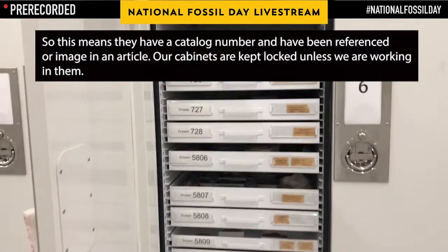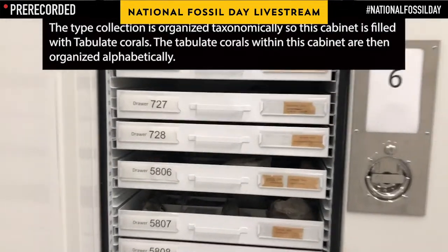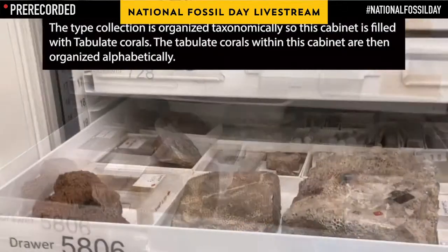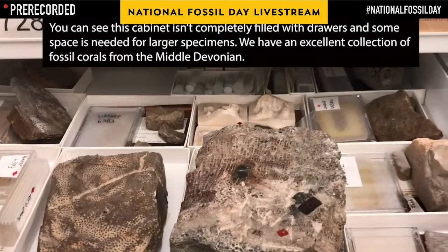All of our cabinets are kept locked unless we are working in them. The type collection is organized taxonomically, so this cabinet is filled with tabulate corals. The tabulate corals within the cabinet are then organized alphabetically. You can see this cabinet isn't completely filled with drawers, and some space is needed for larger specimens.